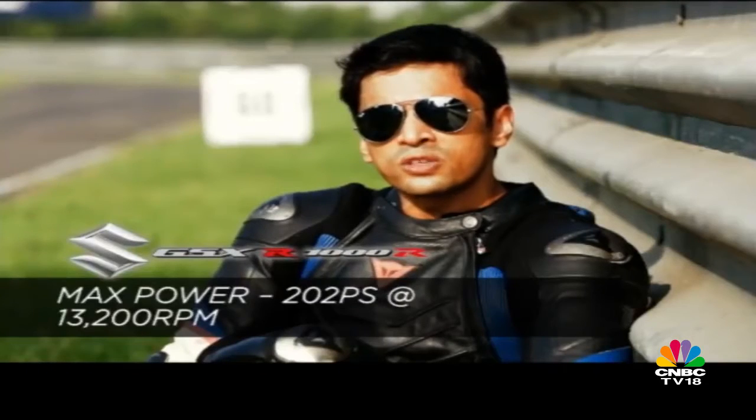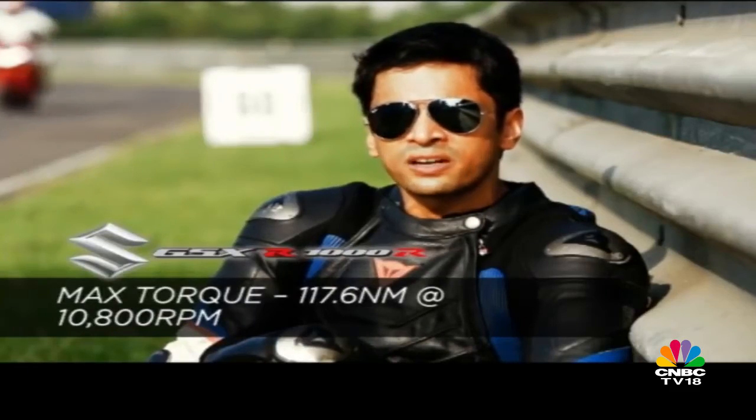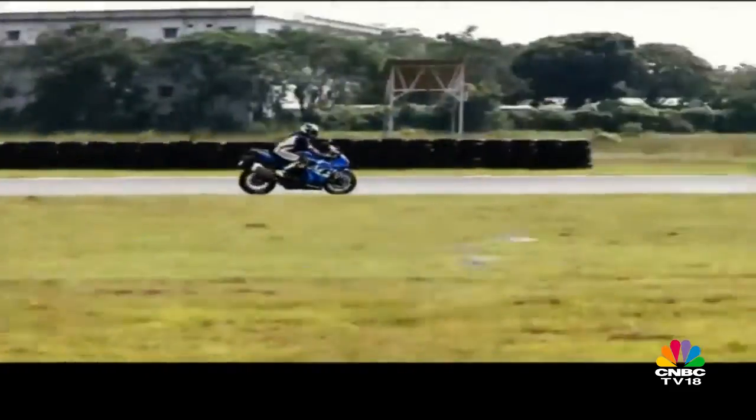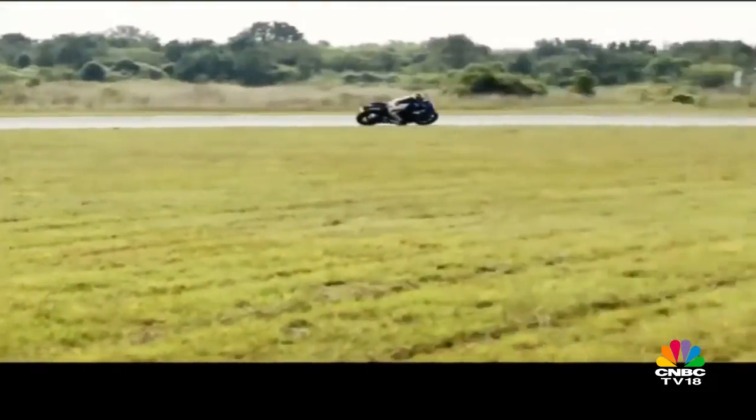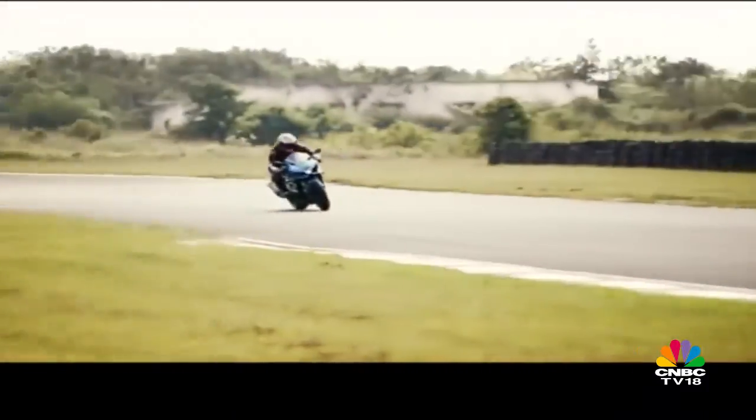The power delivery is smooth. It feels more like a 600 than a 1000cc, although the power is strong and obviously much more than a 600. In the handling department, the way it feels, how light it feels, I really think it's a wonderful motorcycle overall.